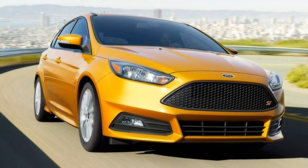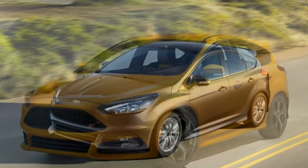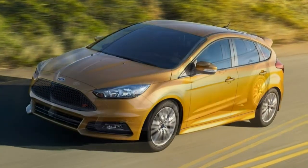In total, though, the 2018 Focus ST needs to be on the shopping list for anyone looking for a powerful, charismatic car with plenty of practicality at a reasonable price. It was great 5 years ago and it's still great today.